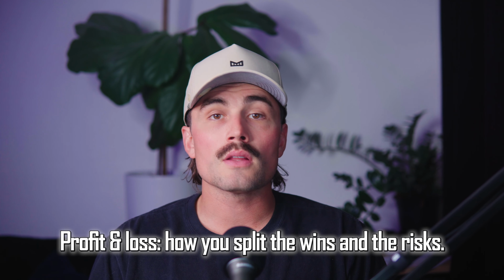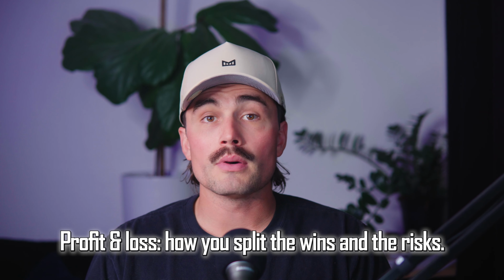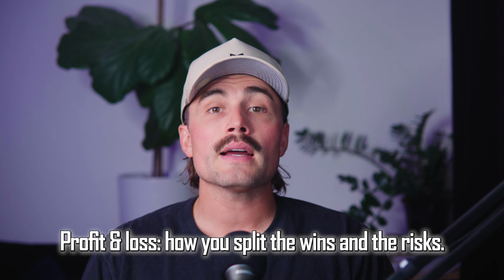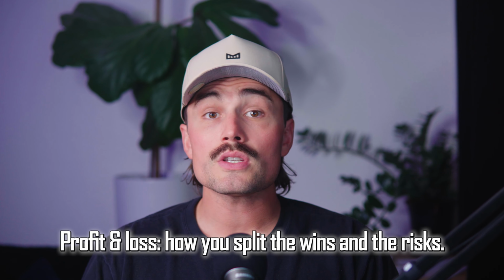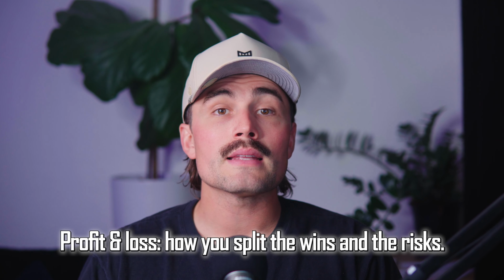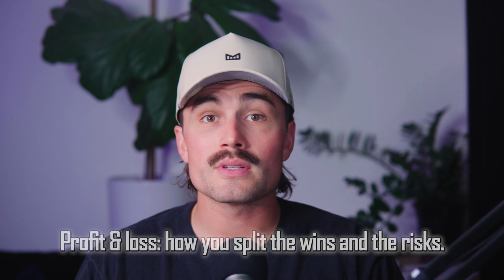The profit and loss section is next. It explains how the money gets split, both the good, the profits, and the bad, the losses. You can divide things equally or based on ownership percentage. You just need to be clear about it. Without this in writing, the default rule in many states is to split everything evenly, even if one person put in 90% of the money.